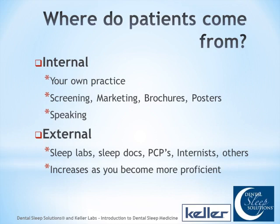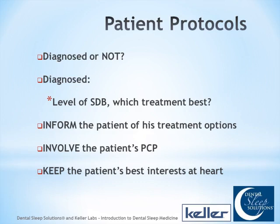So we've talked about where these patients come from, inside your practice and outside, and how we can develop some of these relationships. Can we talk for a second about where these patients go? We're going to start screening them in our practice and get them started down that road towards being diagnosed. But do you have a protocol that you like to use for how you make these patients progress along a path? Well, first of all, they have to have a diagnosis.